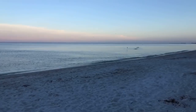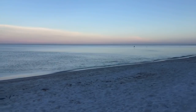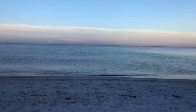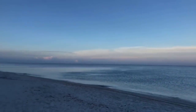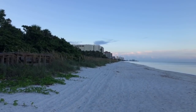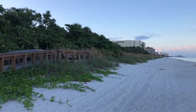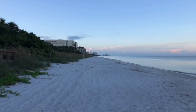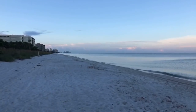Nice breeze here. Trying to figure out which way it's blowing here. There's a piece of an old feather. Of course, now the breeze stopped. Yeah, I can't even tell by the sea oats. They're barely blowing over here. Feels like it's coming from behind me, so that's good. That's the way we want that wind blowing. We want it blowing out into the Gulf.